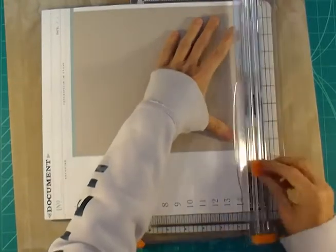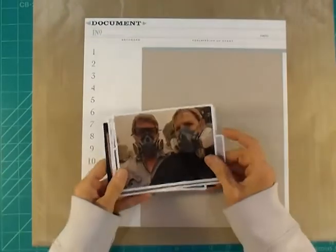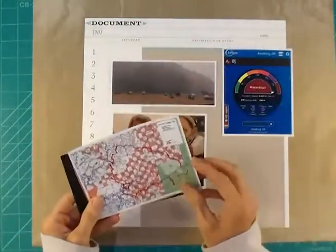I'm going to start out with this Collins memorabilia paper, and I have a little bit of this collection that I'm going to use on this layout. A lot of people have asked me about the wildfires here in Oregon, so I thought I'd go ahead and do a layout of it and talk about it a little bit.